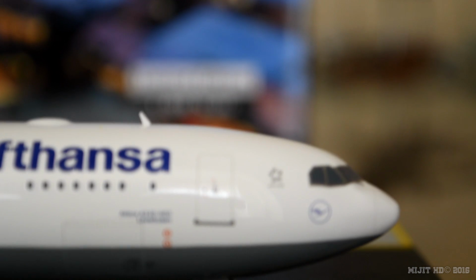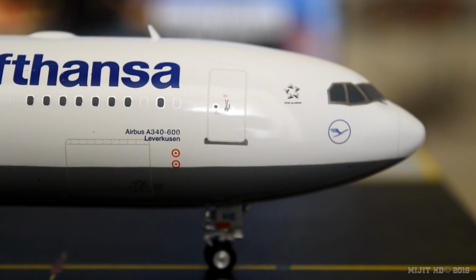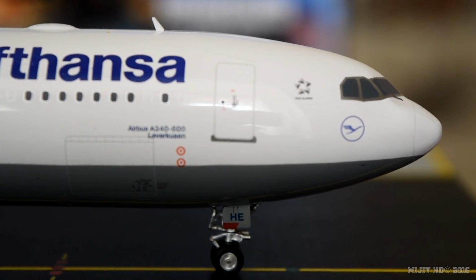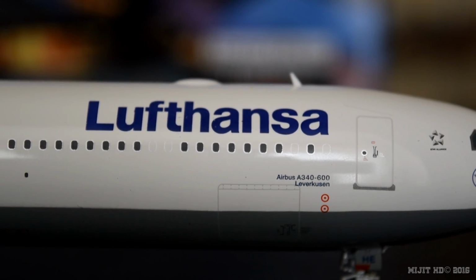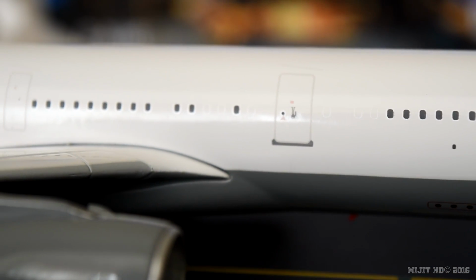By the way, I don't notice any improvements from my last A340 from Eagle, which was the Etihad one, or the Taiwan. Yeah, well, I did those around the same time anyway, so I don't see any improvements. Star Alliance logo, cockpit windows, Lufthansa logo, part of the registration on the gear door, front cargo container door, Lufthansa titles, A340-600 Leverkusen, which is the aircraft name. And of course, same with this one. You can't see the logo light; it is under the wing.